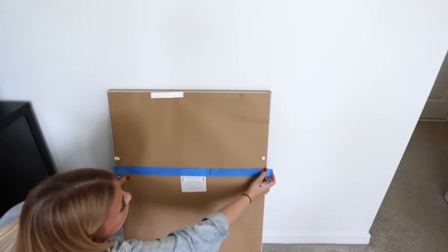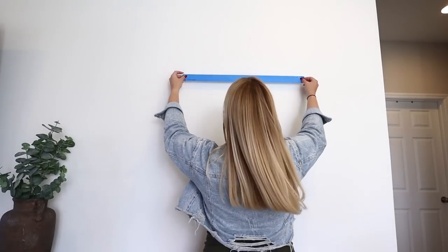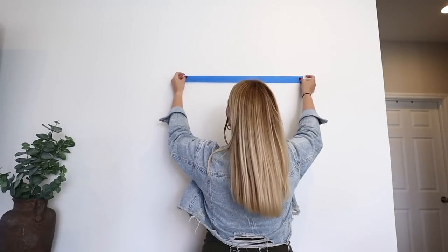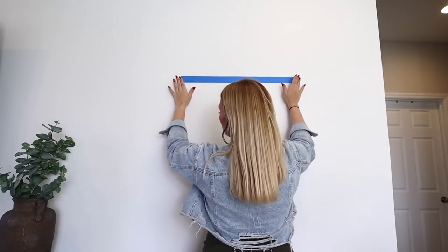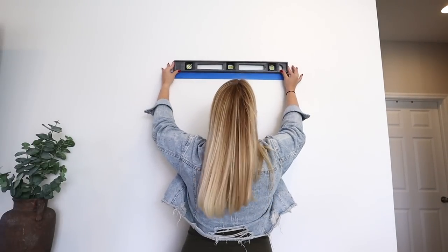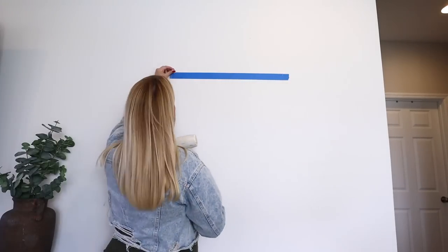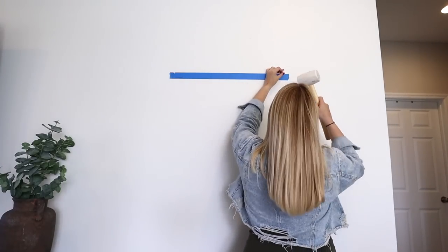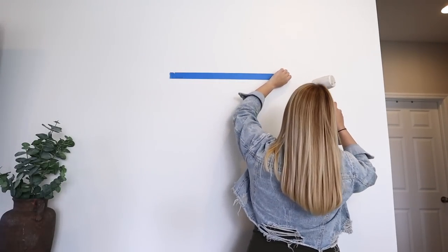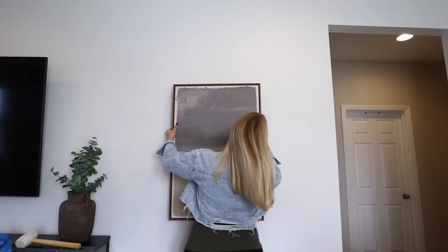To hang up this Studio McGee painting, I'm using my good old handy tape trick. It's just where you poke a hole on each hook so that you know exactly where you need to nail. Then you just put the tape on the wall, grab a level, readjust as you need to, and then wherever you poke the holes is exactly where you put the nails. Brian and I do this trick a little bit differently because I leave the tape and then just peel it away from the nails. It just comes right off and it's perfectly level and perfectly hung every single time.